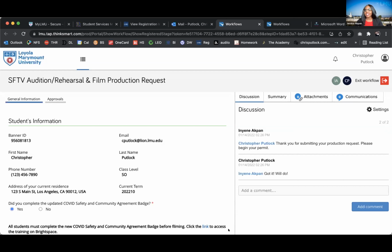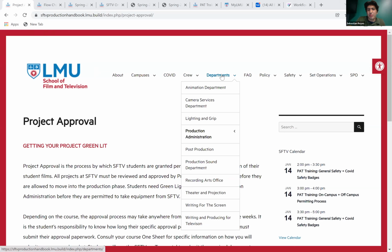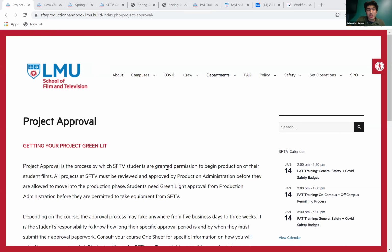So without further ado, let's go over to Google Chrome. If you're completely starting from scratch and you don't know where to go, the first thing you're going to do is go over to the SFTV production handbook. You're going to go down to departments, go to production administration, and then click on project approval.